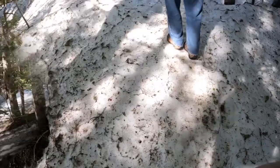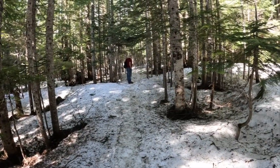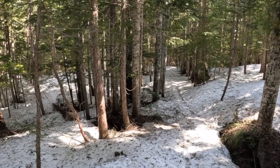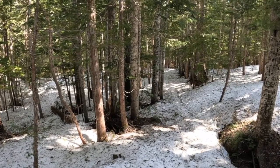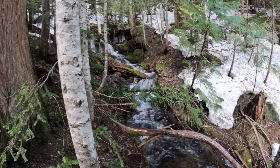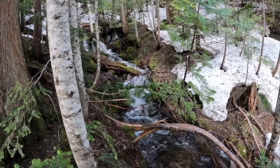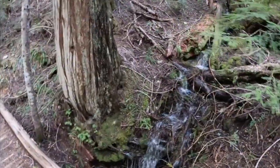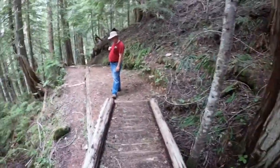Woo! Ice, not snow, ice. We're on the Wonderland Trail, working our way back to where we started. But now I know why they call it the Wonderland Trail, as in Winter Wonderland. Let's see if we can beat the storm. Still working on it, people.